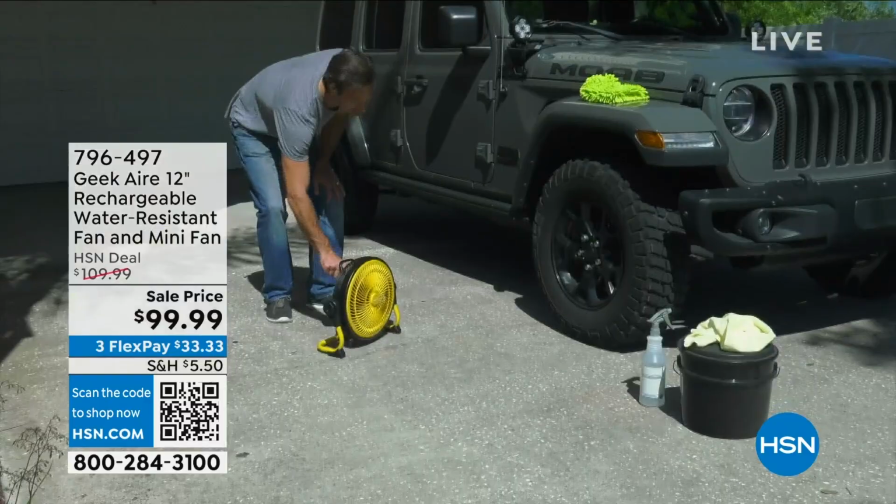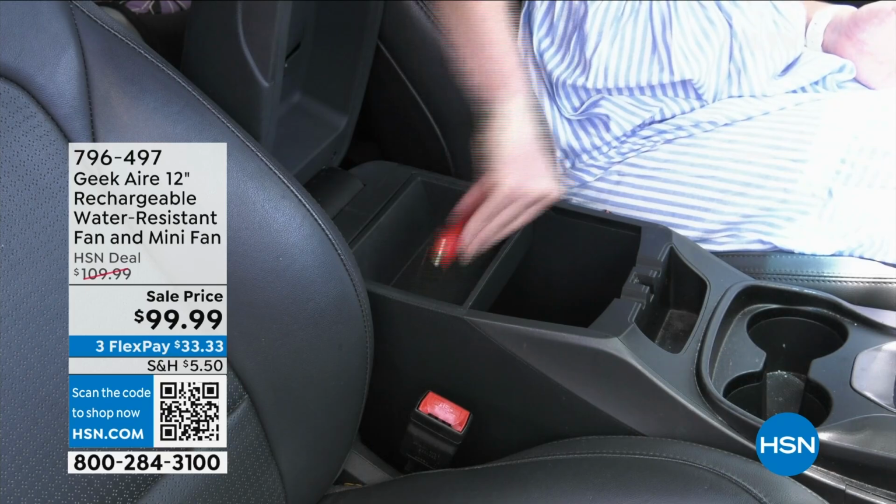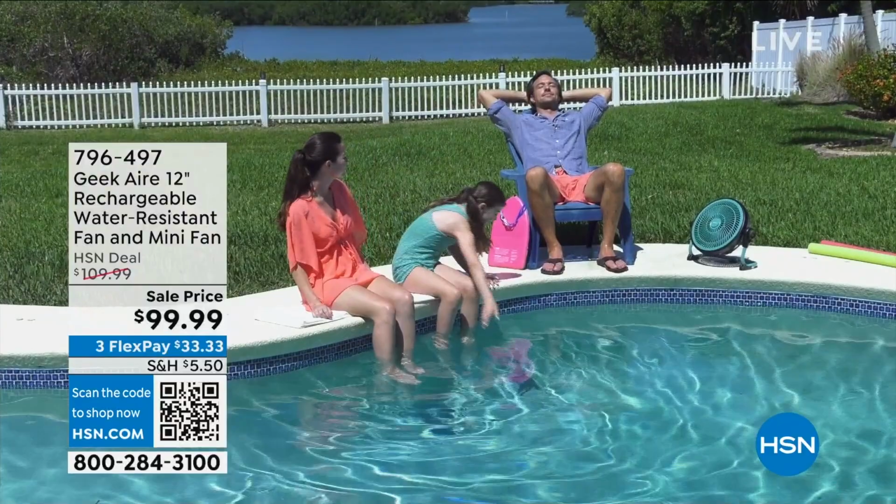24 hours you will have a fan keeping you cool if the power goes out. If you're a camper, a boater, a fisherman, you're going to the beach and it's just hot out there and you got no breeze, you get 24 hours on low speed on this fan. And we're going to give you the rechargeable mini fan. That thing is so powerful. It's got a little stand. You can use that in your office or wherever you want to cool down.